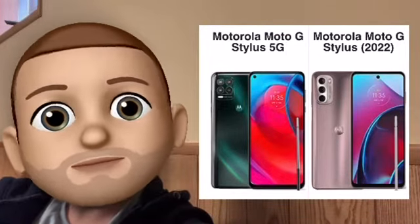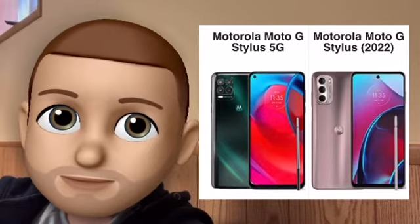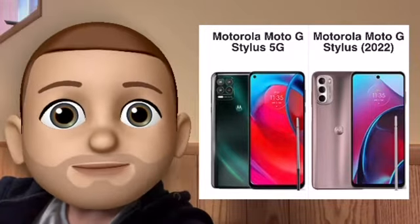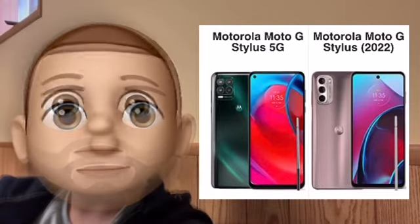Another big difference I found is that the Stylus 5G obviously has 5G. The Stylus 22 has LTE. They both weigh around the same. They both still have the same build quality, which is plastic. A water repellent design is found on both.